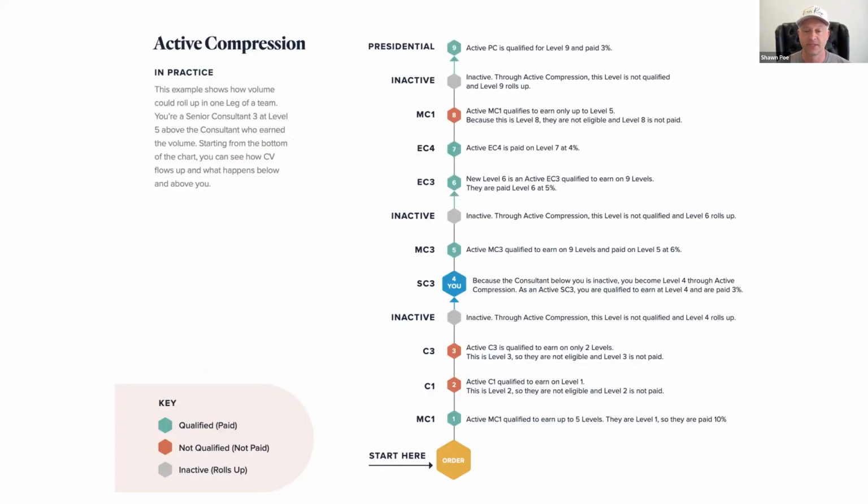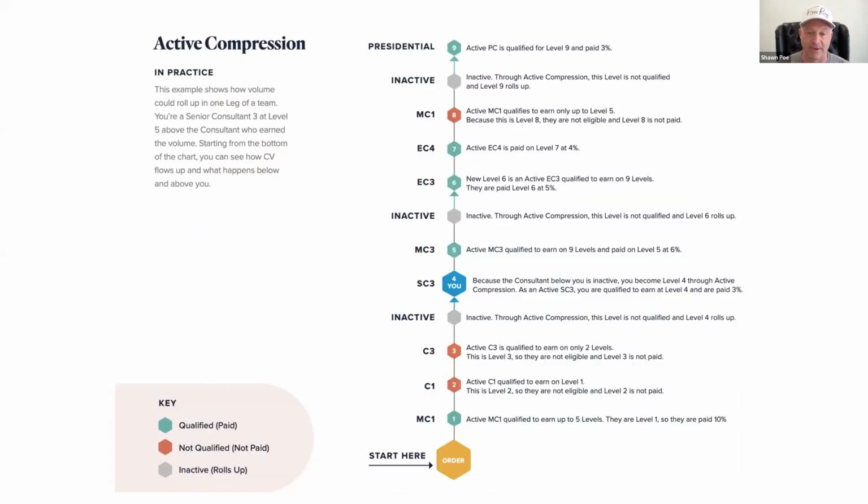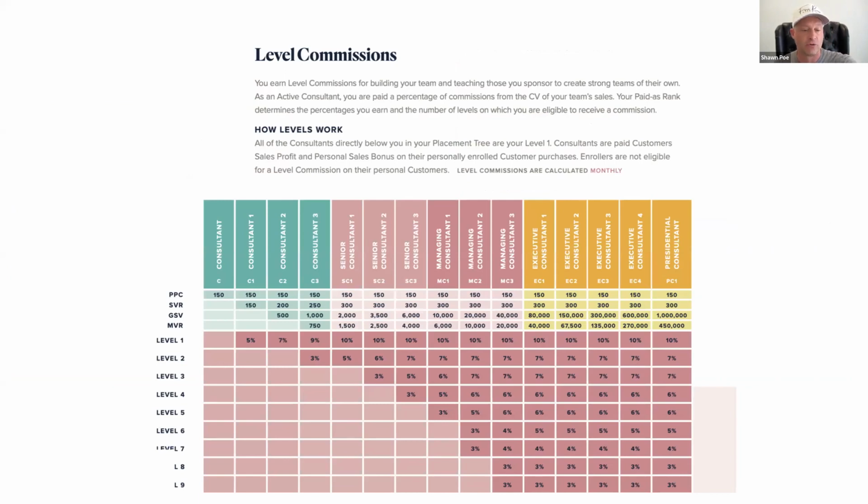So the system's going to simply look and say, okay, is the first person qualified? And are they active? So if they're active, then it's going to say, are they qualified to at least get paid 1 level? So unless you were below Consultant 1, yes, the answer would be yes, you would be getting paid. And then it's going to continue to go up and see if the next person above them, first of all, are they active? And then are they allowed to receive level 2 commission? So the only people that would not be able to earn on level 2 is going to be somebody that's under 1,000 in organizational volume or C3.